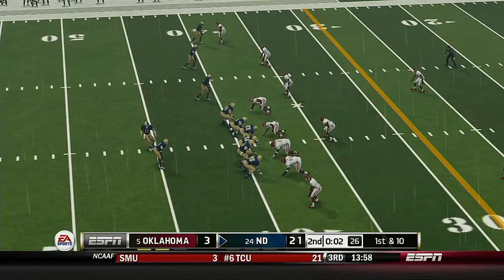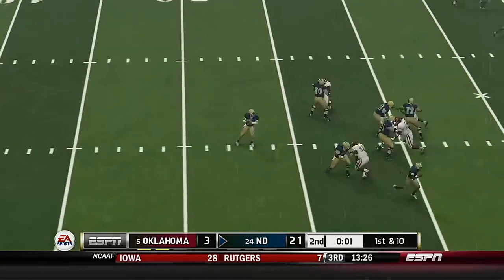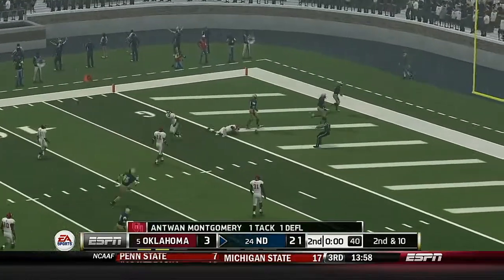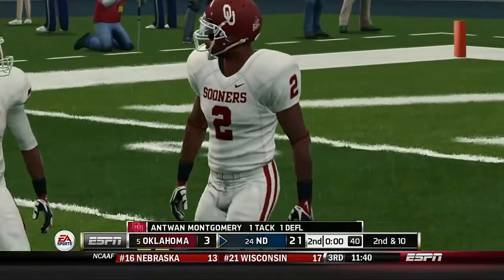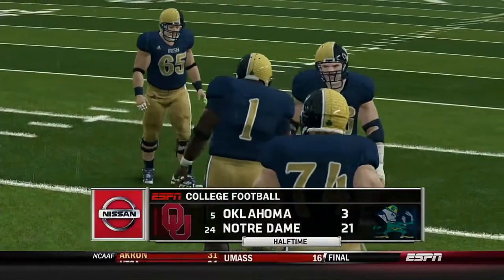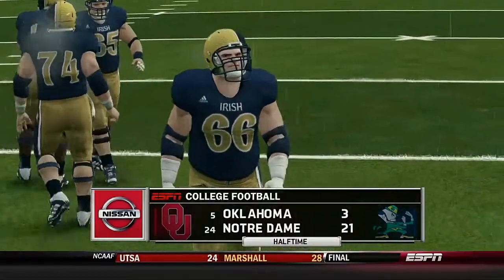So we'll probably get one last heave to the end zone here before halftime. He chucks it downfield. Almost intercepted. We've still got a half of football remaining. Notre Dame's up by 18.